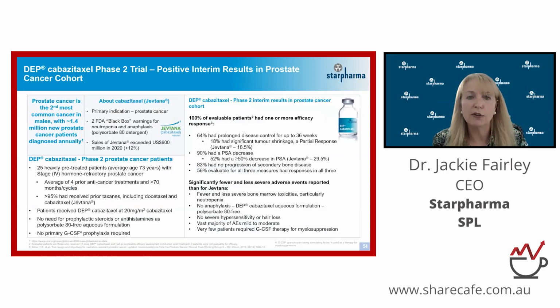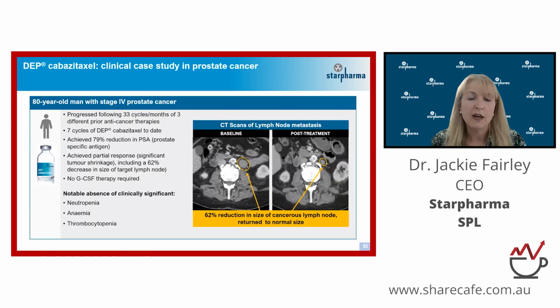Next slide, please. I won't go through the results here, but the preliminary efficacy results that we reported last year in prostate cancer really underline the potential for this technology platform. We've seen excellent levels of efficacy in what are very heavily pre-treated patients. We've seen better response rates than the original drug in terms of PSA decrease, and we saw very high levels of activity even in very heavily pre-treated patients. Next slide, please. One example of these is this elderly gentleman with prostate cancer who's had 33 cycles of other therapy. He has to date received 7 cycles of our product and has achieved an 80% reduction in his PSA. And you can see there is significant shrinkage also in the cancer tissue.